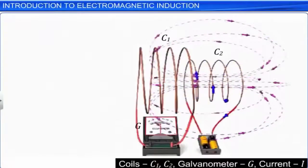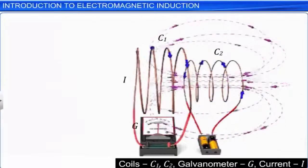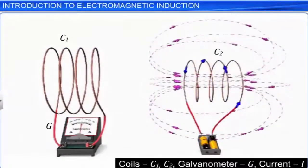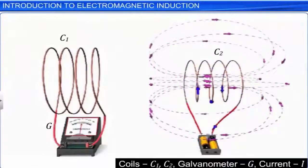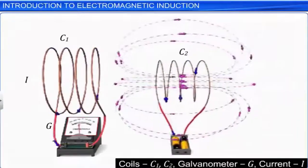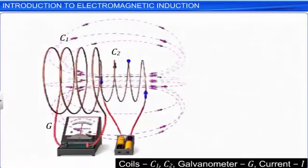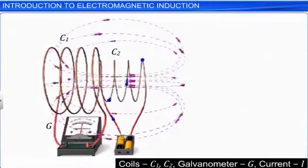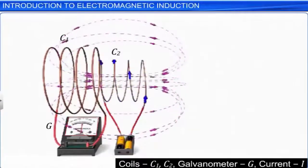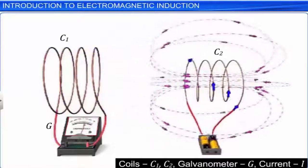When coil 2 is kept stationary and coil 1 is moved away from coil 2, a current is induced in coil 1 and the galvanometer needle deflects to the right of 0. If we keep coil 1 stationary and move coil 2 towards coil 1, a current is induced in coil 1 and a deflection is observed in the galvanometer needle to the left of 0. Now, if we keep coil 1 stationary and move coil 2 away from coil 1, a current is induced in coil 1 and a deflection is observed in the galvanometer needle to the right of 0.